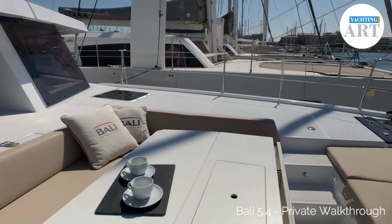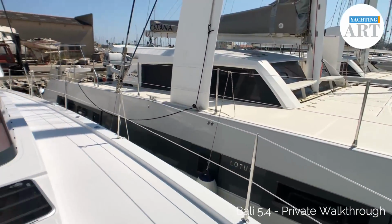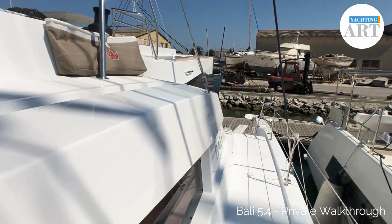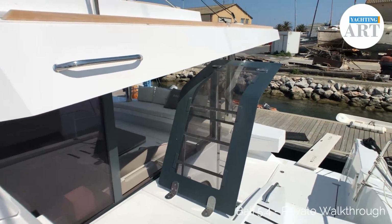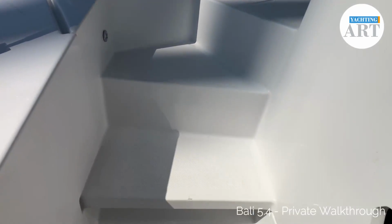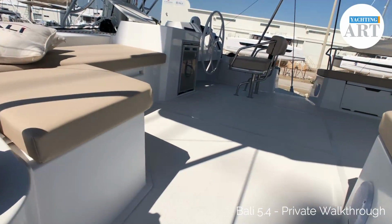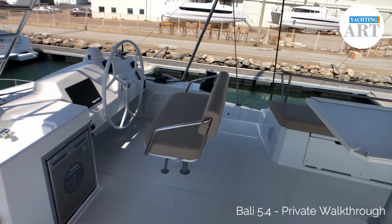So now we'll discover the flybridge. What are the main features of this flybridge, Boris? Well, of course, it's the surface and the capacity. You can have up to 12 people on the flybridge. Easy access, I like that. Easy to go up. Easy access and double access, on the right and on the left.